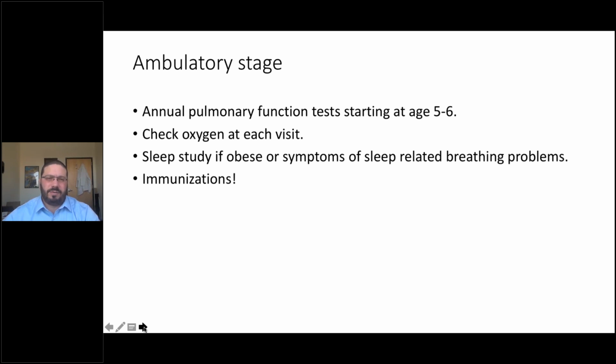So I'm going to go through 2 or 3 stages of Duchenne and talk about what we do in those stages, and then move forward into more treatment. So in the ambulatory stage, when our boys are still walking, we tend to start doing pulmonary function tests around 5 or 6. Sometimes with a very precocious 4-year-old, I'll try it, but I don't know that it means a whole heck of a lot, because we don't expect respiratory function impairment to be present at this age. So this is mostly practice and to get baseline values for each individual patient.